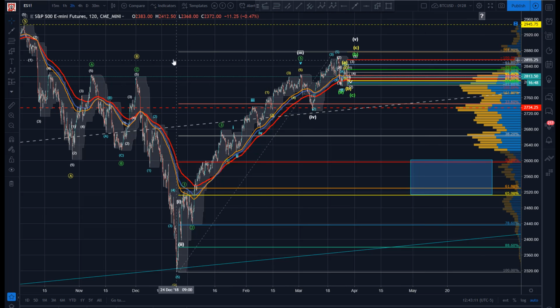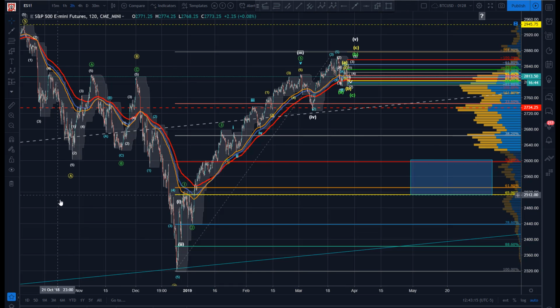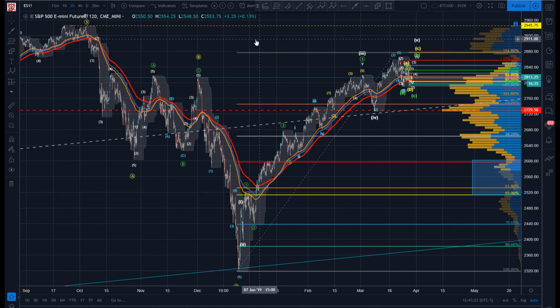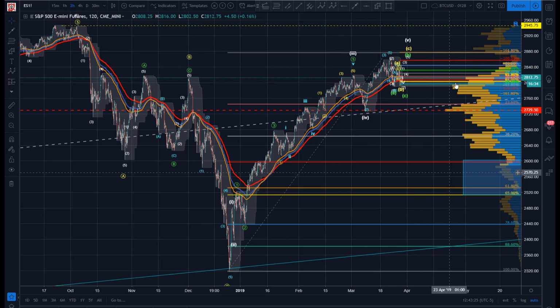Hopefully that's helpful. I'd encourage you to go through it. It's well worth the task of going through here and seeing if you can find an alternate count that plays. If you can, man, I want to see it. All right, guys, I kind of went long-winded there, but it's very challenging to get a clean Elliott count on this.